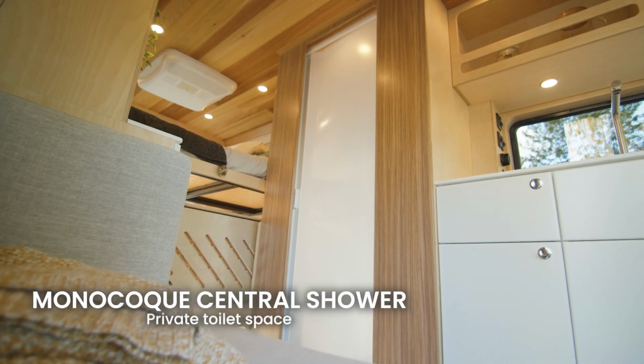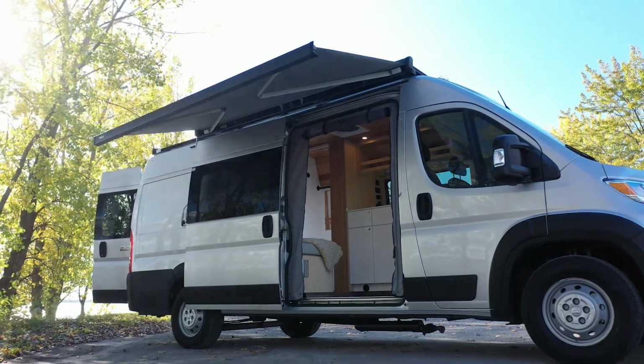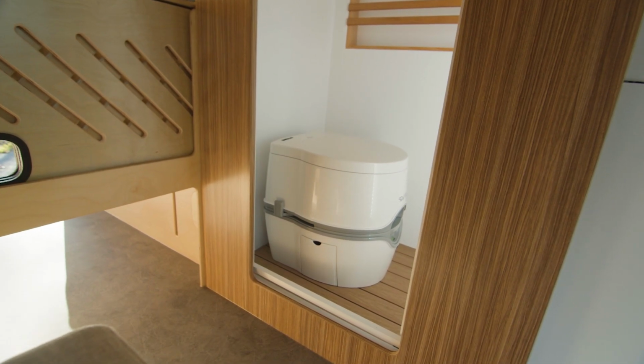Now, let's move to the highlight, the star of the Alia. That is the centralized monocoque shower. It's like a private bathroom. It provides a nice level of privacy. Let me show you right away. Here is the spacious shower where we have also integrated a cartridge toilet which can be left inside while showering, but can also be easily moved around for maximum comfort.